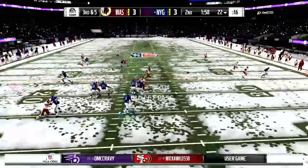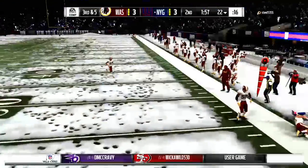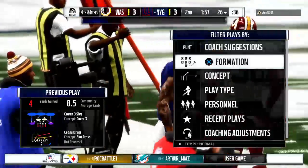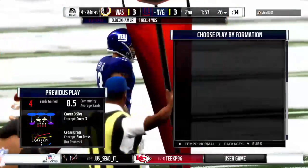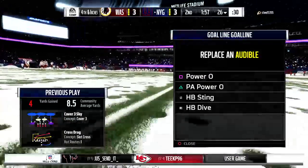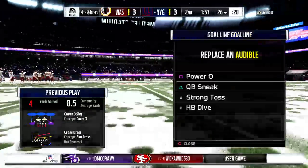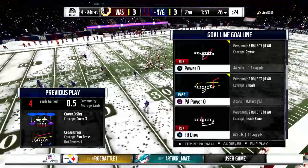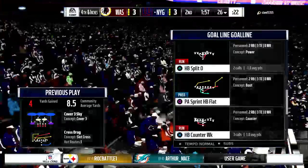From the shotgun, it's Kaiser. He finds Beckham, complete. They get only 4 that time, as that leads us to a 4th down. They didn't get the 1st down, but I have to say I do like the call. I like what they were trying to do. Try and hit your receiver on the run and see if he can pick it up. Keep it on his feet, get a little extra yardage. Yeah, but a nice job defensively to get to him and keep him short of the 1st.